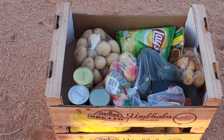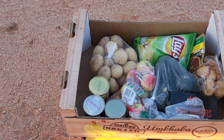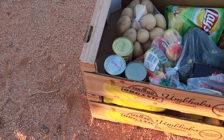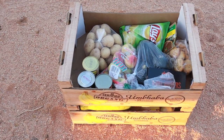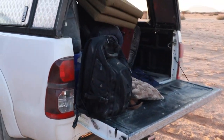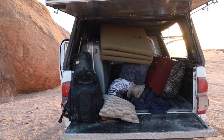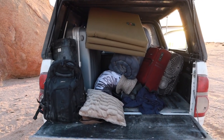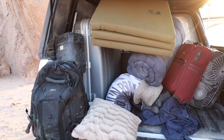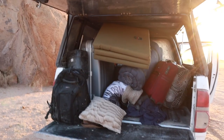When it comes to groceries, you have potatoes, some fruits. And then what do we have? A lot of meat in the box that is below there, because of course you are in Namibia and we're going to do a grill today. And inside here we have some other stuff. Can you see? Everything is already dusty. We have backpacks, camping mattresses, and another huge black box that is full of blankets and sleeping bags.